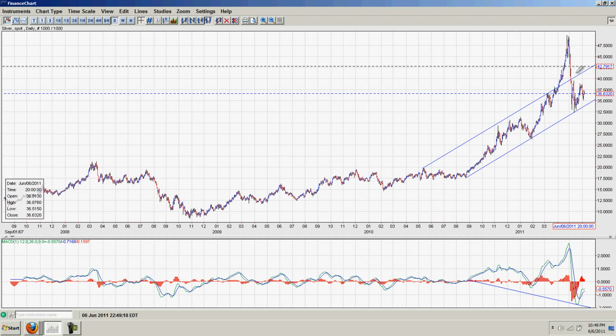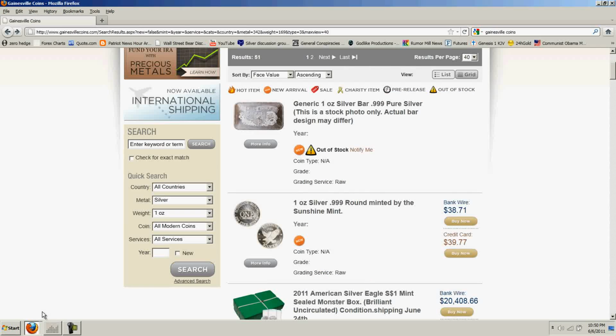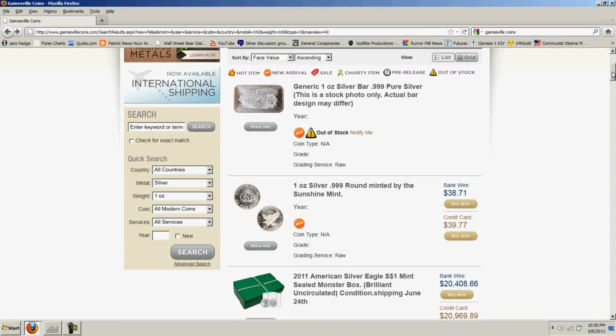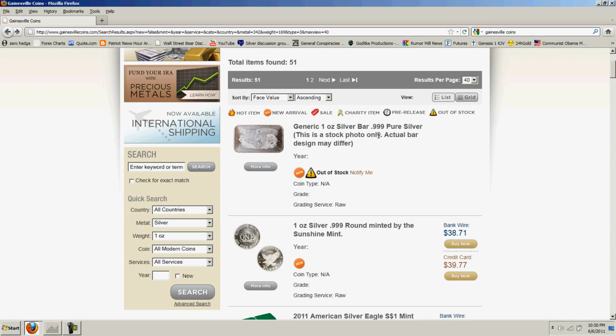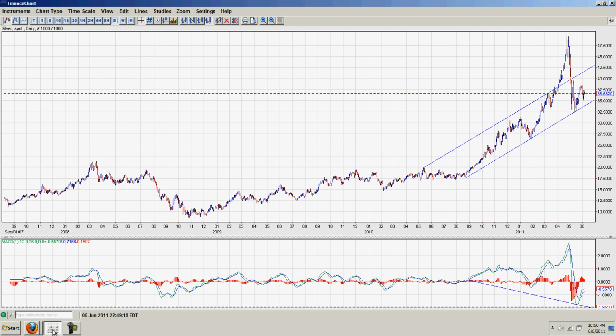I wanted to take this opportunity to look and see how the physical market is doing, and my favorite distributor is Gainesville Coins. I've done a listing of all the 1 ounce, and we'll just scroll through them real quick to see where we're at, just an overview. The first one here is a generic round I haven't seen before, but it's out of stock. It looks like a stock photo, so basically just any generic 1 ounce silver bars. And here's a generic 1 ounce round, and it's $38.71, so that's decent.